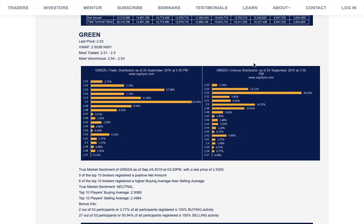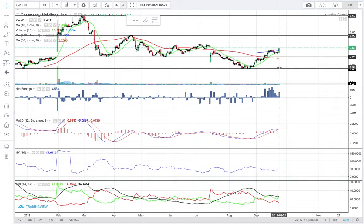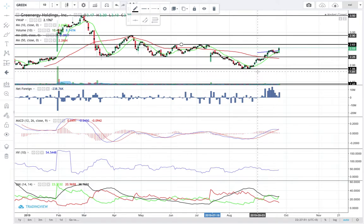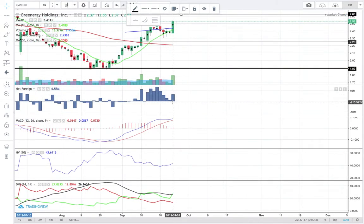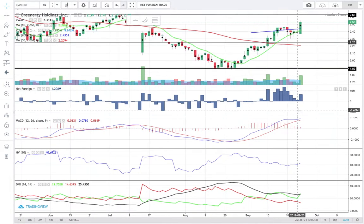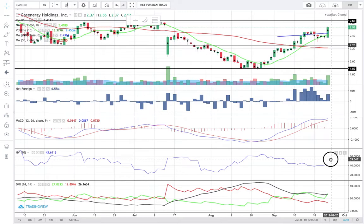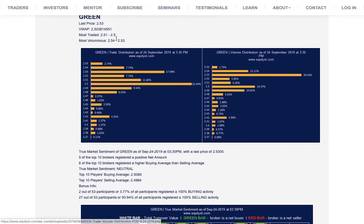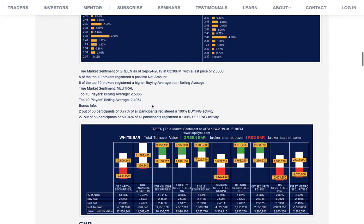Okay, so after Mega World, Green. Green closed today at 2.53. Support is at 2.25. Resistance, let me plot one here. It's at 2.63 as a precursor to 2.90. So 2.6 as a precursor to 2.9. Foreign investors registered a net foreign buying worth 6.5 million pesos. The 10 SMACD combo is valid. Risk level is low. And the uptrend is very strong. Bravo. Okay. The last price is higher than the VWAP, and the dominant range is closer to the intraday high than the intraday low. It's a bullish momentum power indicator. It's a neutral true market sentiment.